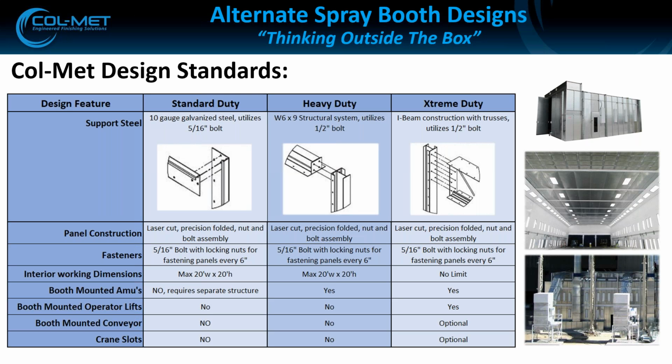The only thing is that it has a limitation on the width and the height, which is 20 foot wide, 20 foot tall. We can't place air makeup units on top of these structures. They require a separate structure for that, or we can integrate our internal air makeup unit system. You also cannot have any booth mounted operator lifts or any conveyor systems or crane slots on these types of structures.